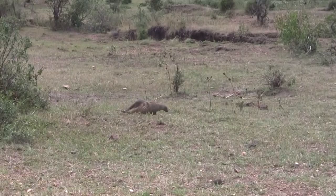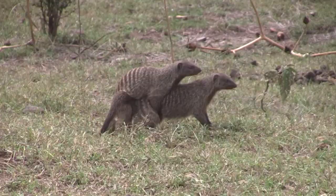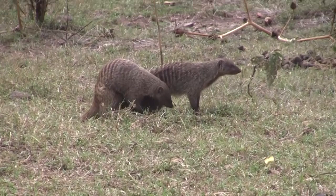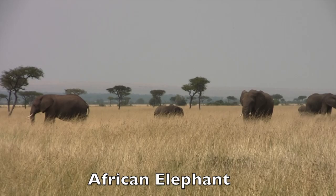Out of here. Did you see the bands on them? And they, along with dwarf mongooses. Oh, I'm looking at this. I'm looking at the action. Orange head, grayish. Good grief. Hmm? Yeah. Well, this is the rains that have caused this up here.